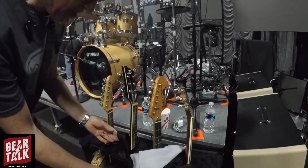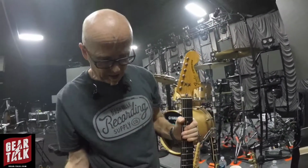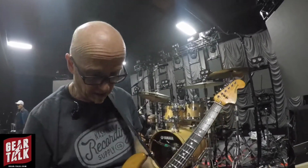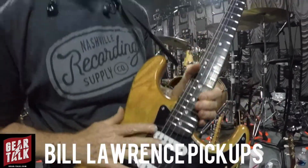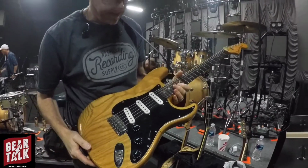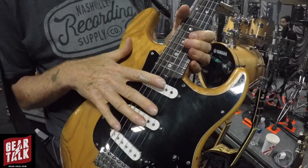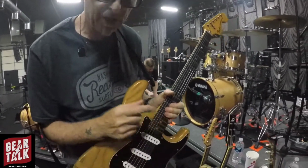This is another guitar that I use with Delirious. Fender Strat, it's like 78, 79, around there. It's got the big headstock and Bill Lawrence pickups. This is one of the best sounding guitars I have actually, so it's quite incredible. These pickups are a little more punchy and mid. They have a bit more mid power than the Suhr does, and I kind of like that, so I'm looking to swap them out.